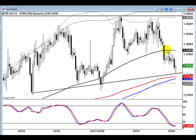Watch this 100 period moving average. If we don't break through there on the way back up again, it could also cause problems. But once again, watch the price action. There's the resistance level. There's the 100-period moving average. So watch it at 137.80. It's one of the 80 and 20 numbers, a key number. And if we move through there, all the way back up to 138.50.